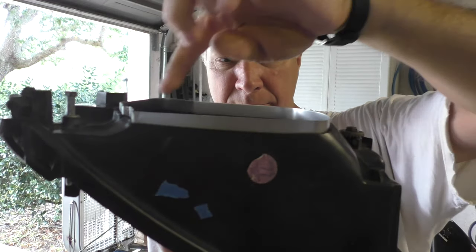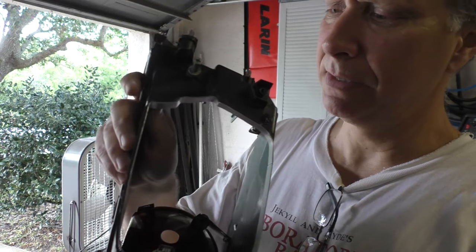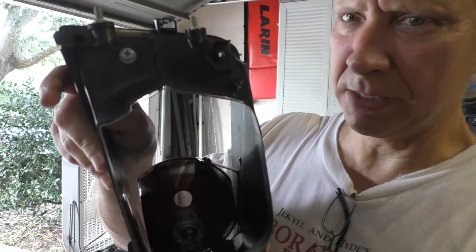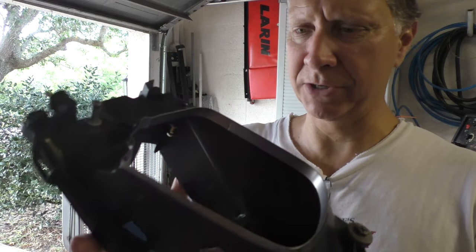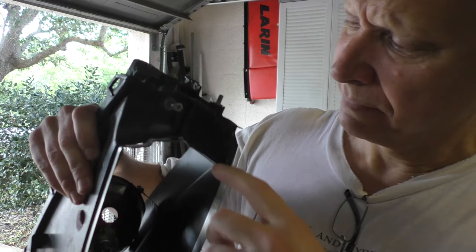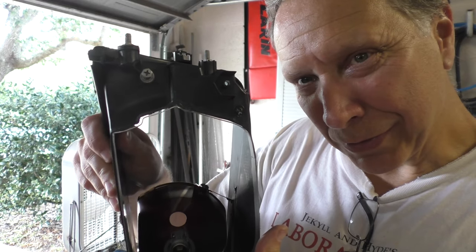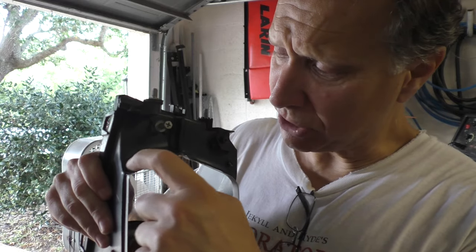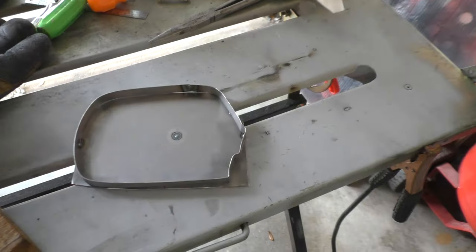So I've made this metal band to go inside. I had to shape it to the contours here, which turned out to be a lot simpler than I thought it was going to be. It was actually kind of fun. You can see a gap between there. Not sure what angle to hold it at, but it doesn't matter because if the sealant does its job, it will not only glue that in place, but it will seal that off.